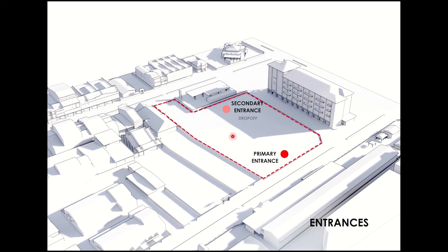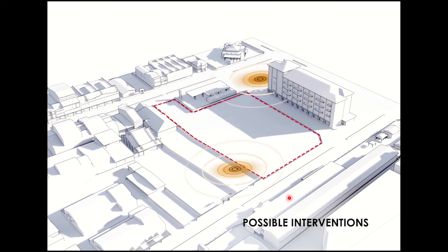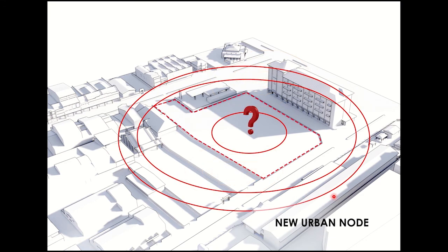I also decided there will be two entrances. One is for vehicular and the other one is mainly for pedestrians. So there are some possible interventions, and this library will also be a new urban node for the whole of Typing.